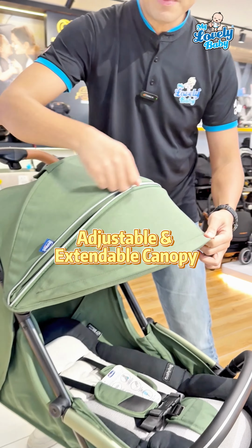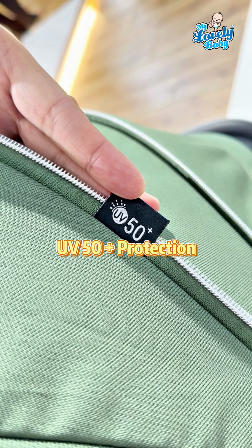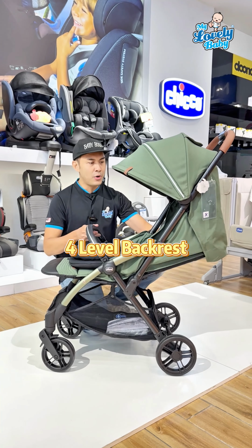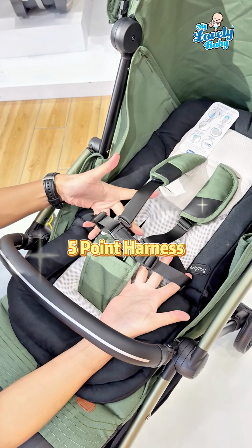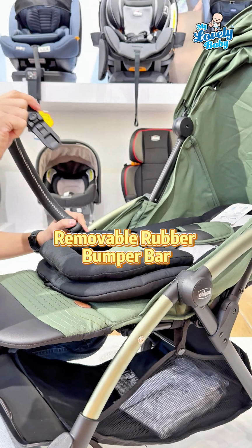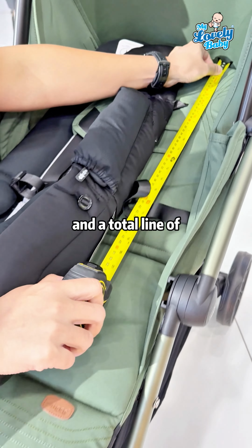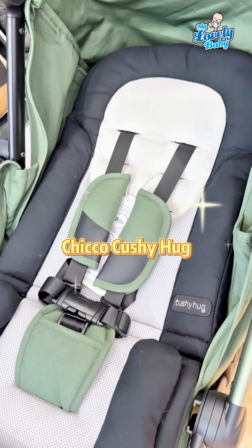Adjustable and expandable canopy with a UV50 plus protection and a peekaboo window. Adjustable 2-level leg rest and a 4-level backrest. Comes with a 5-point harness, removable rubber bubble bar. Goody X Plus has a higher backrest with 47 cm and a total length of 87 cm.